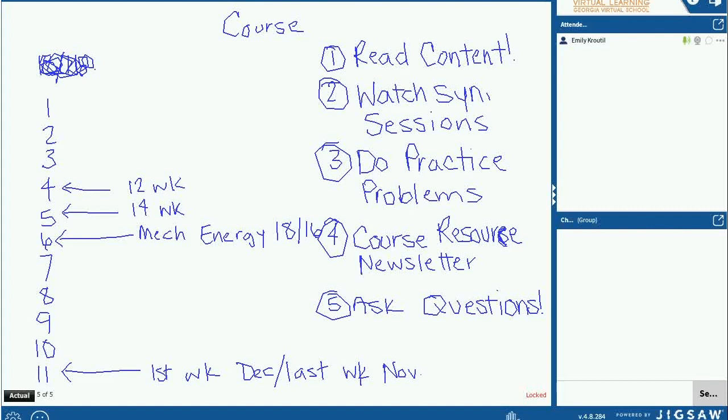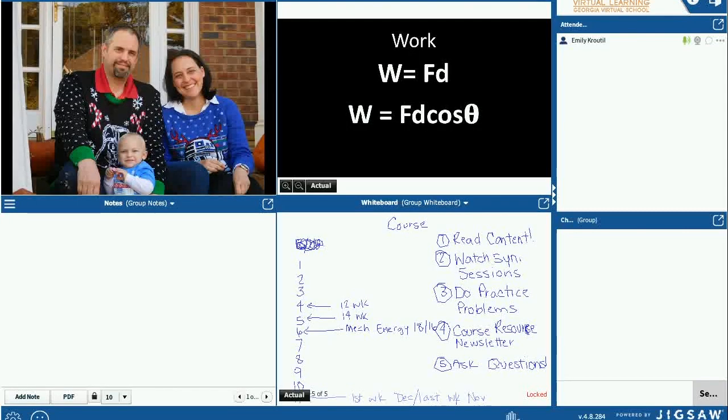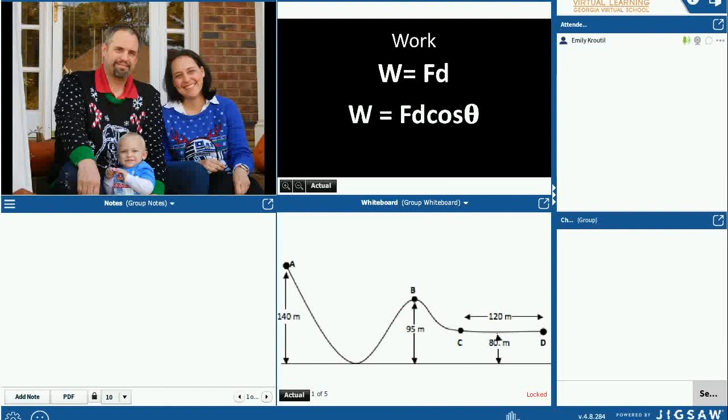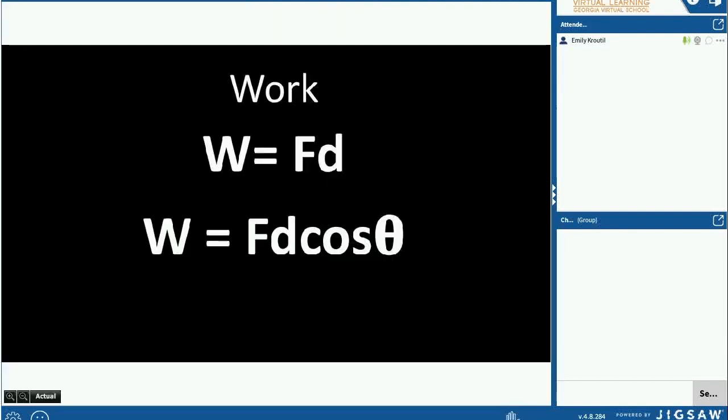Okay, so that's just my little soapbox, trying to help you guys out a little bit as we're approaching, or we are at, the halfway point of the semester. So now let's talk about the work or the energy unit.